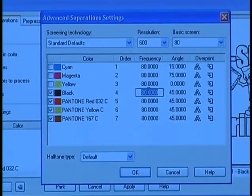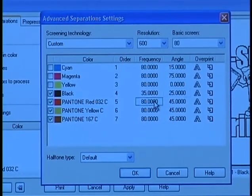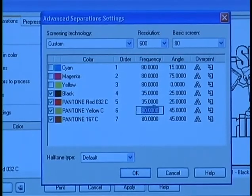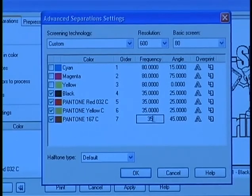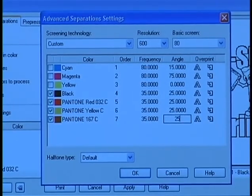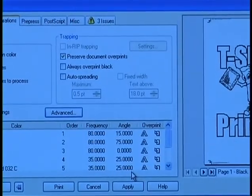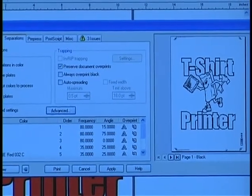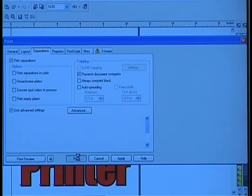Let's make this simple design a 35-line halftone. Let's make the angle of the dots, because the dots all have a certain angle to them, 25 degrees. So we'll make a 35 line, 25 degrees for all four colors. And again, this is covered in much more detail on our Corel training videos. And so now we have it set to separate. We've told it to put registration targets in the corner, and now we're going to say print, and the job gets sent to our Epson 3000.